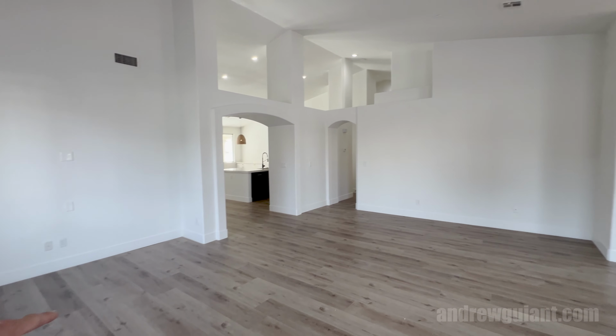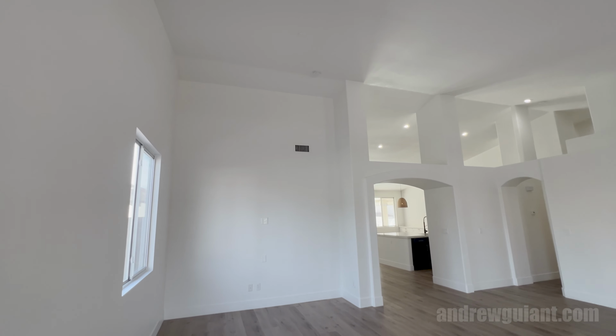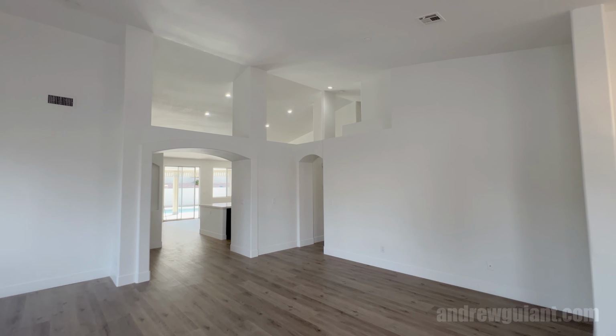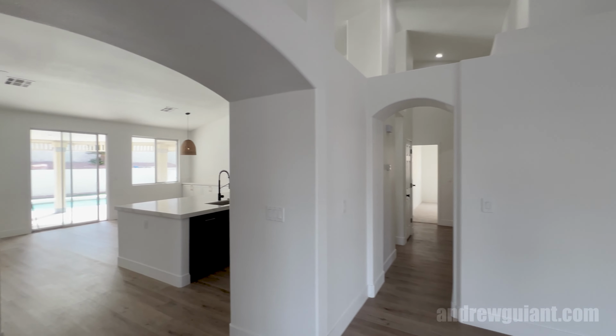This is going to be your dining room kind of right here. It's wired for the dining light. And then all this area that I'm in is kind of your formal family room, sitting room. There's a cable hookup here for your TV room. So yeah, we want to fill that out.